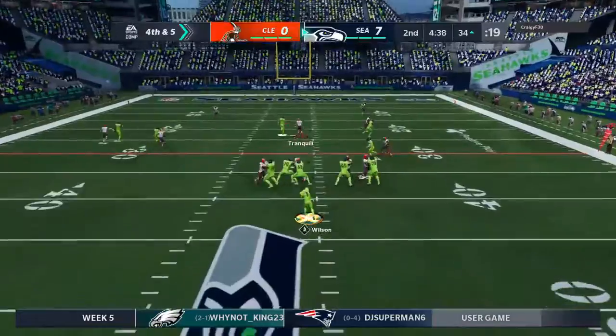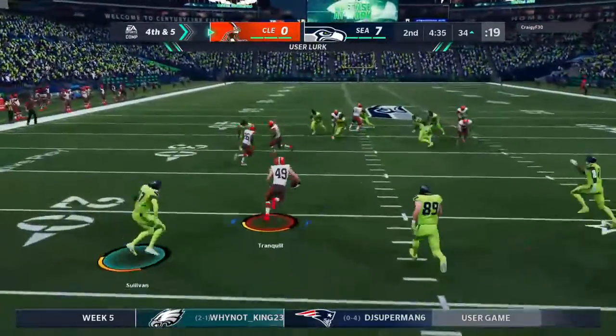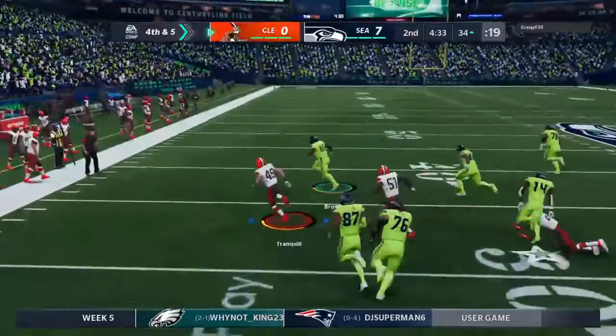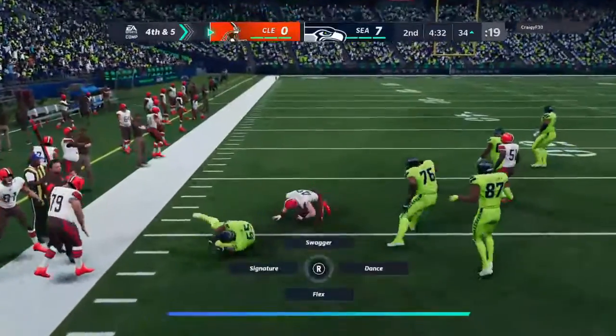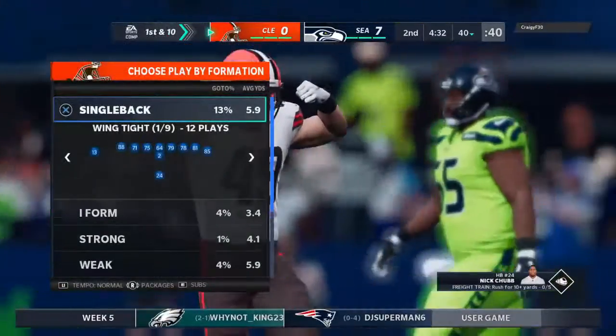They'll try and throw for it with Wilson. Into heavy traffic, and it's intercepted. Picked off at the 14. And a very good return as he'll take it all the way up to the 40-yard line.